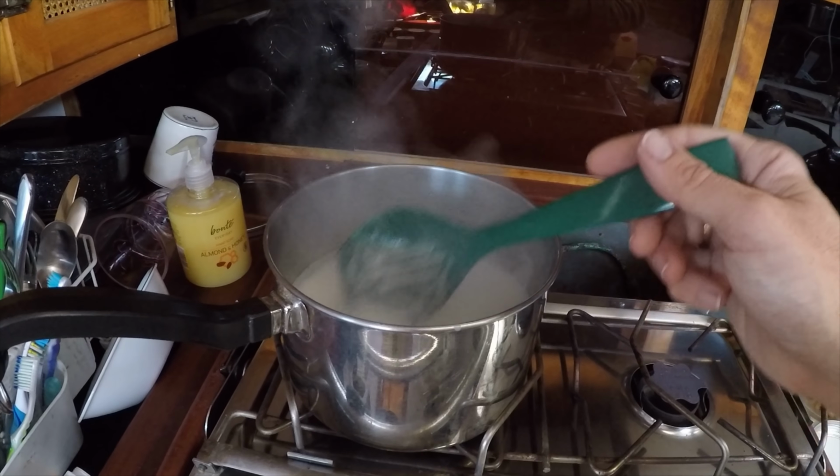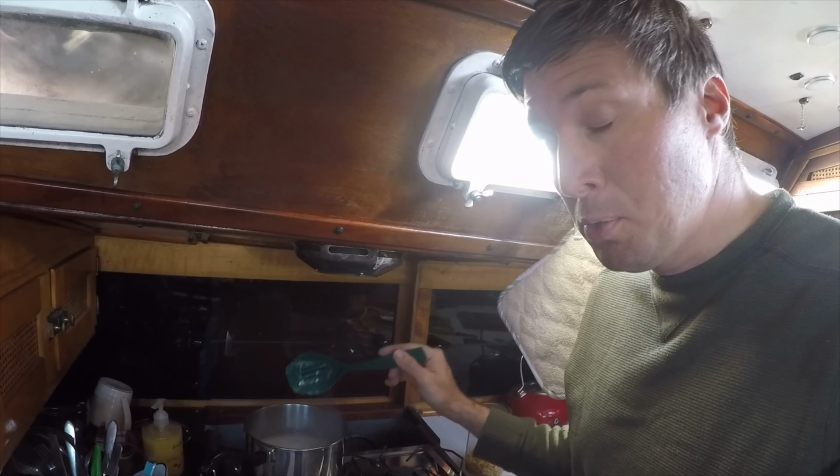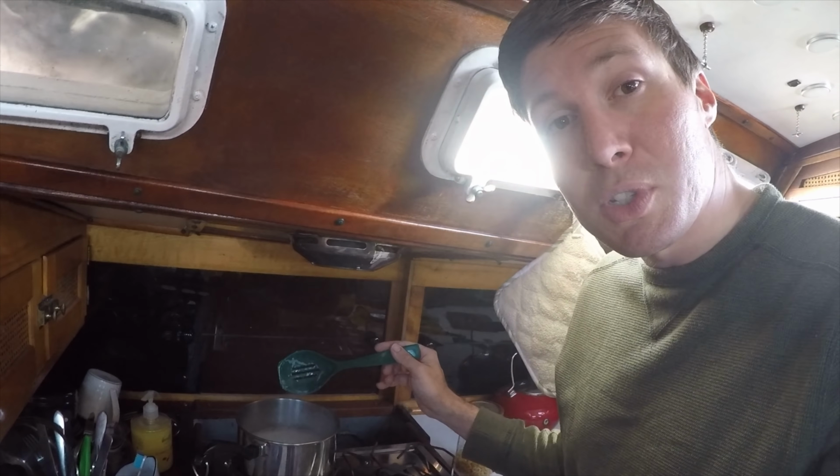So now the milk's really going. It's getting there. At this point you gotta give it a real close eye, because the next step is those little bubbles start forming.